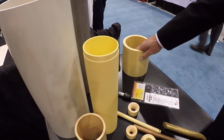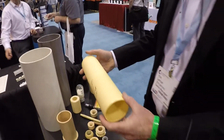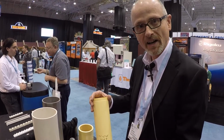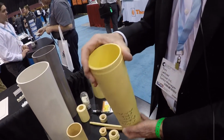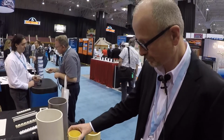And then zirconia also has just some very unique characteristics. This is actually electrically conductive above 1,000 degrees C, so it can be used as a heating element. And this is an optical waveguide tube for making optical fibers.